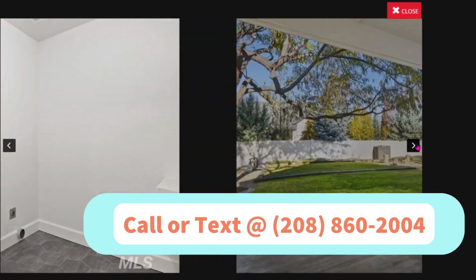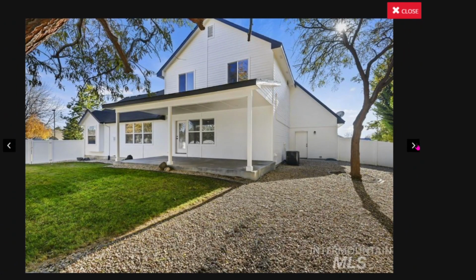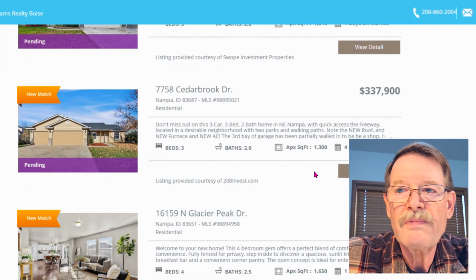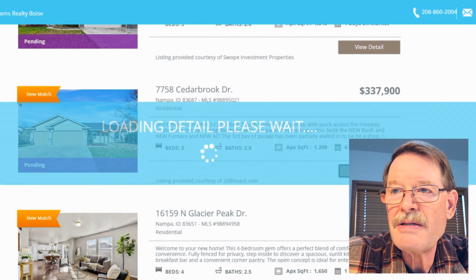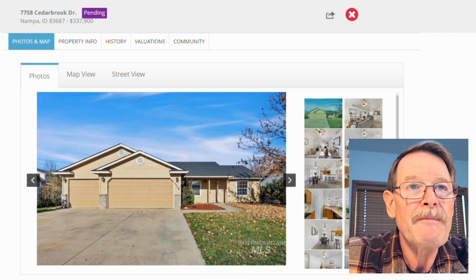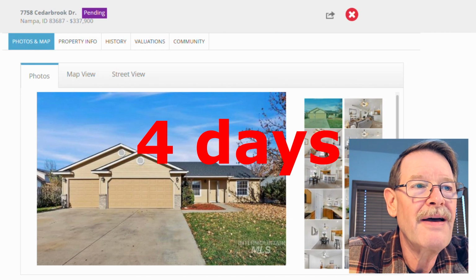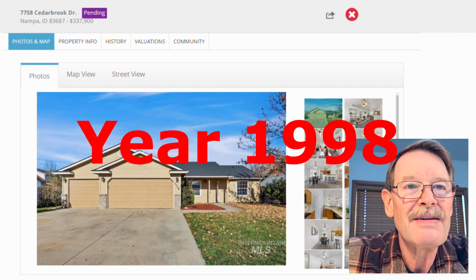All right, so that was a pretty good look at a higher end. Let's see what our next one looks like. All right, we'll make this one quick. This is pretty much like some of the others we've been seeing over here on Cedar Brook. It was on the market for four days, built in '98.